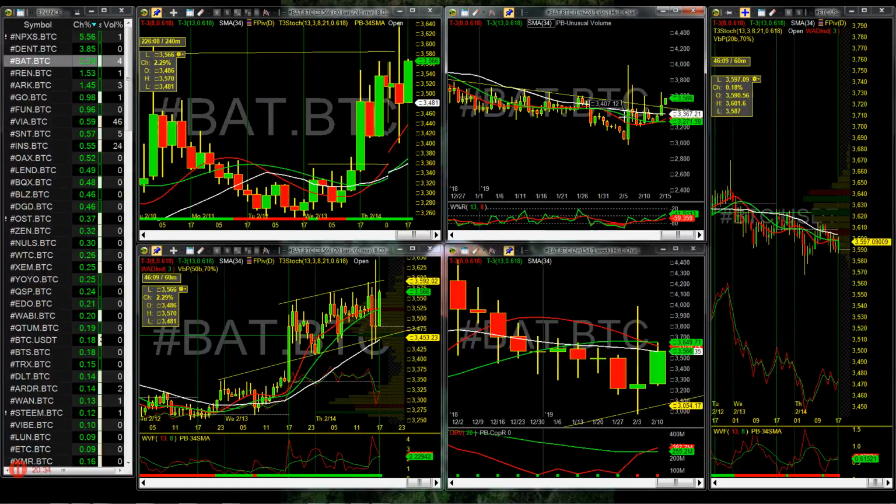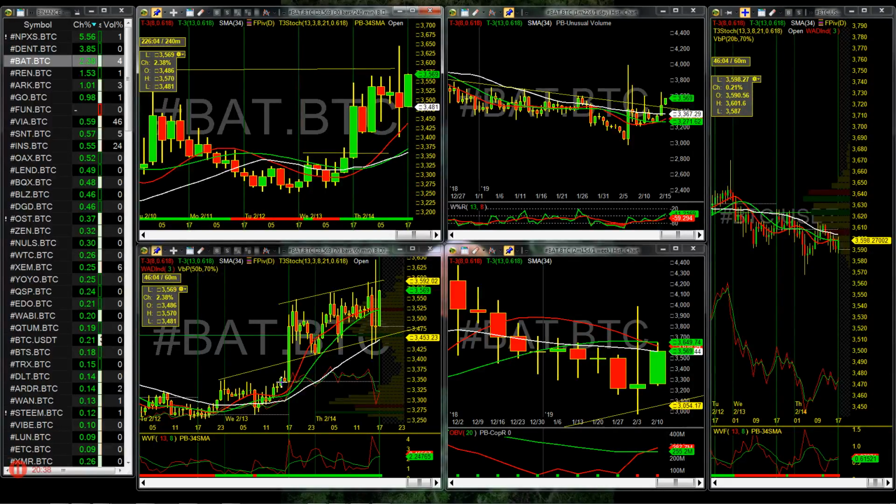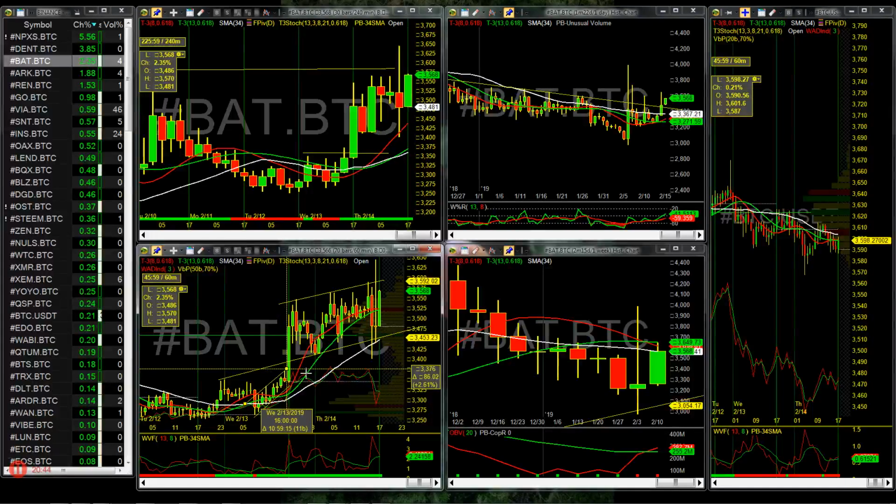I like this daily chart on BAT. That's why I mentioned it yesterday. Another thing that happened yesterday was the accumulation pattern right over resistance, outside of the price pattern break. And then boom.